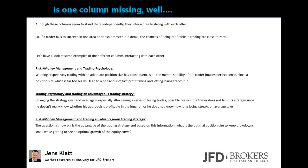So it's not cool to see my equity not growing in a great way here. So even though I know that I have to preserve what I have, still I want to have as much money out of this as possible. So this is something where you have to say, okay, what's the advantage of the strategy? And then based on this knowledge, you can then formulate, with a deep and good understanding of the risk and money management, how much you should bet per trade.